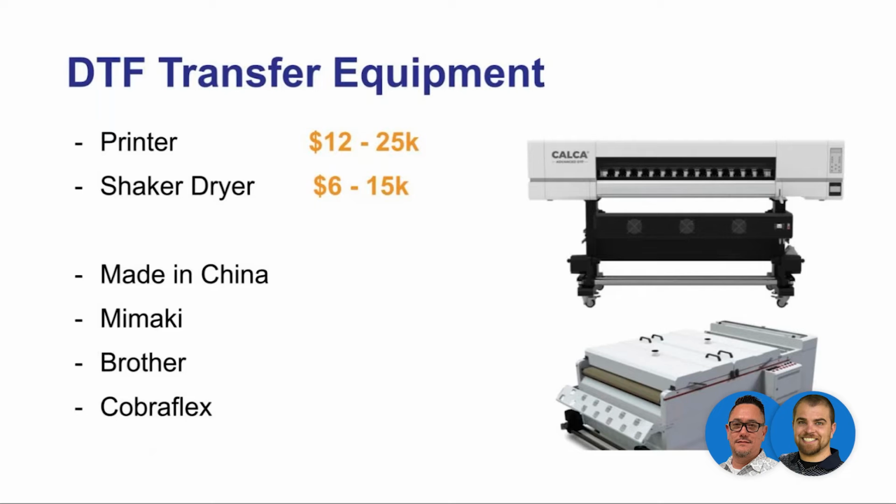Some of the other manufacturers, CobraFlex has become fairly popular. I was just at the Printing United show. They probably had 4 or 5 different types of printers, one of which was the printer and dryer all together. It's interesting what they're always doing. Well, they had the 18 head and they had the stealth, which was pretty cool.